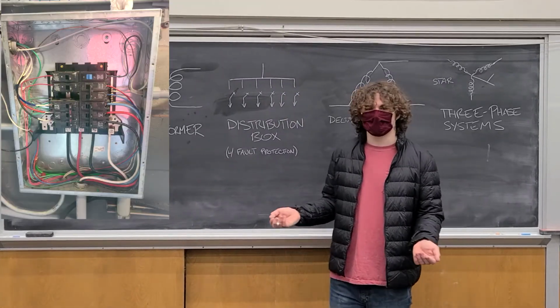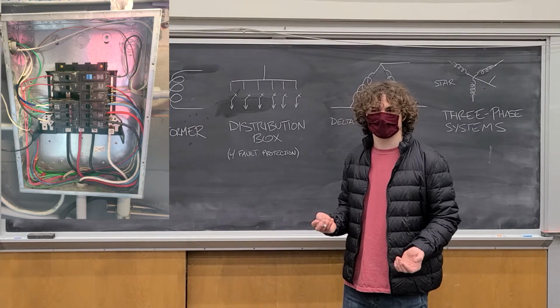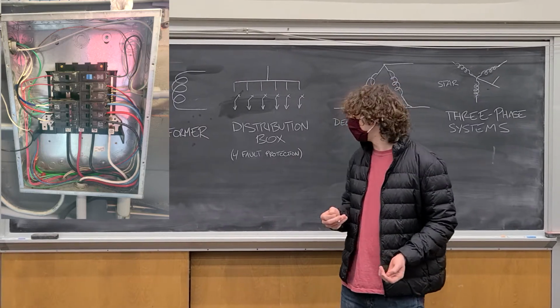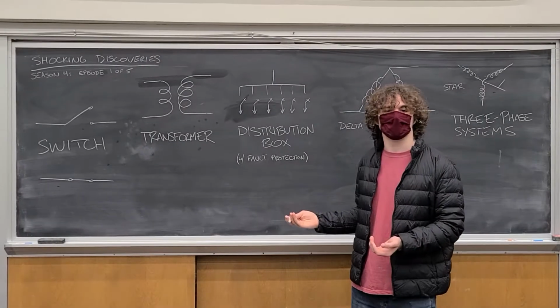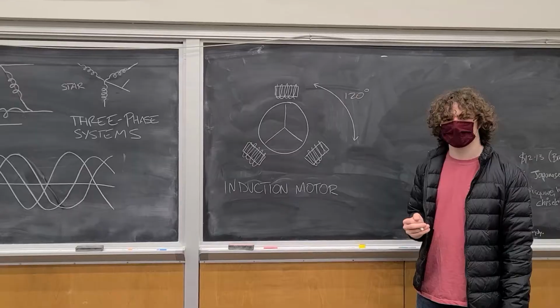With power flow at a reasonable current and a reasonable voltage, Jack will now arrive at the power distribution box, where he has a variety of potential sub-circuits to flow into. We're going to follow him through one specific one.